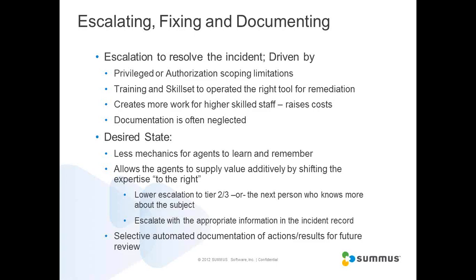A lot of times, the other tools have such a security setup where you cannot open them up for general use because of security implications or constraints around who's allowed to do what. And basically, in this scenario, when you're doing escalation, you're creating more work for the more expensive and the higher skilled staff, and thereby raising your cost of resolution.